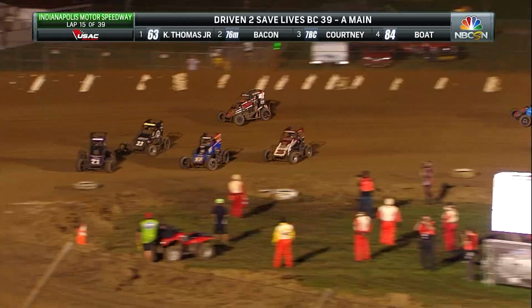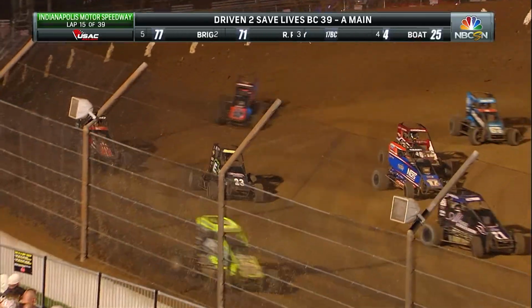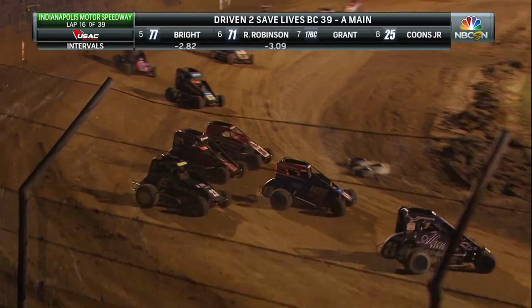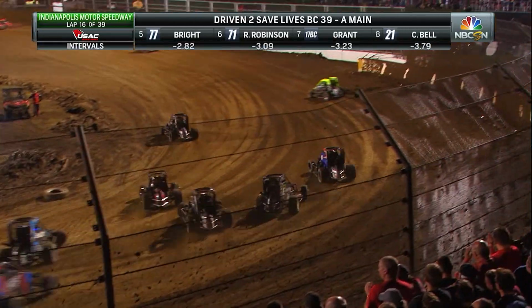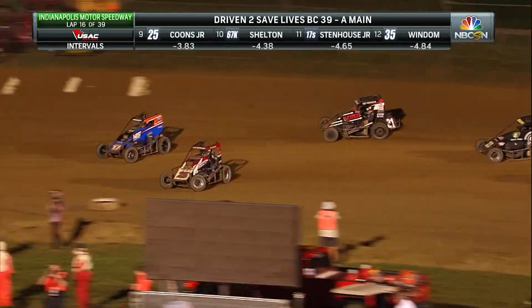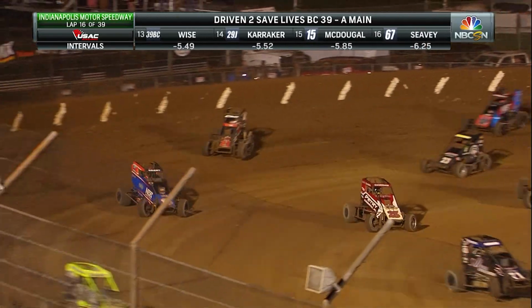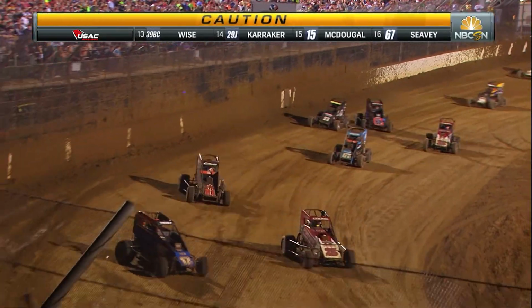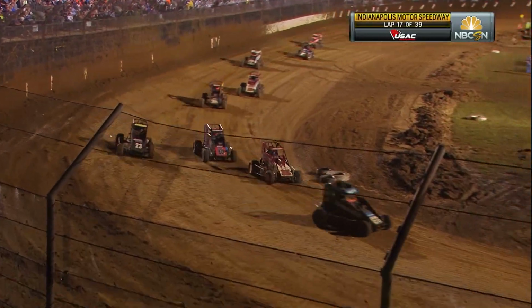Looks like he's going to make it work, bouncing off the cushion off 2. Chad Boat looks like he's going to be someone to watch. And there's Christopher Bell trying to come around the outside in the number 21. Stenhouse is in front of him there in the 17 NOS Energy Drink car. Yeah, Jerry Coons Jr. there battling with Bell. That's Coons there in that black, red, and white 25 as Bell decides to go back up top. Stenhouse trying to get around the outside of Jerry Coons there in that 17S, and caution comes out once again.